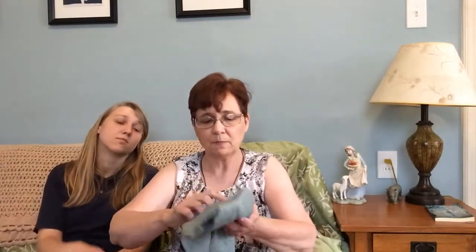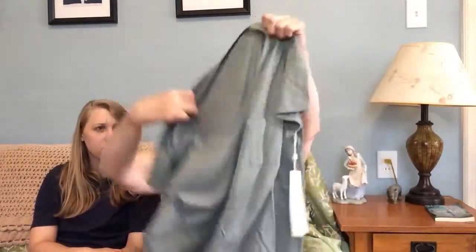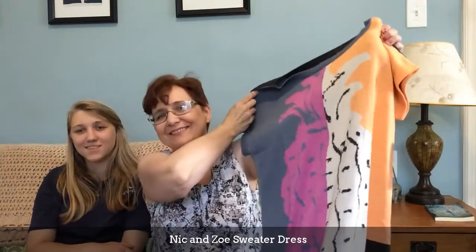Oh, this is green. Light tea, and this is a medium, yay! All right, watch this one be too small. The scoop neck might be a little too deep because it's not petite. That may affect it. It's a giant pineapple. I like warm colors. If this whole dress looked like this, ooh, that would be something to seriously consider.